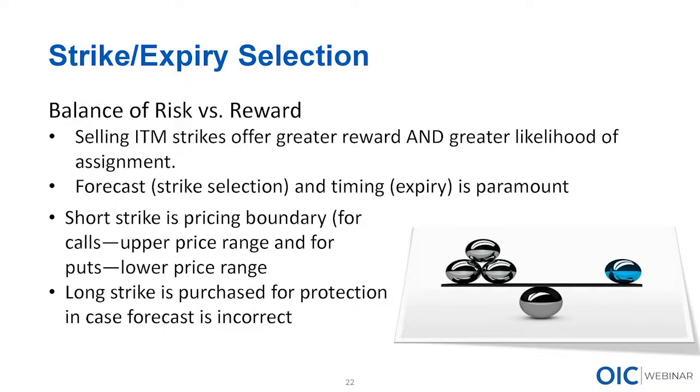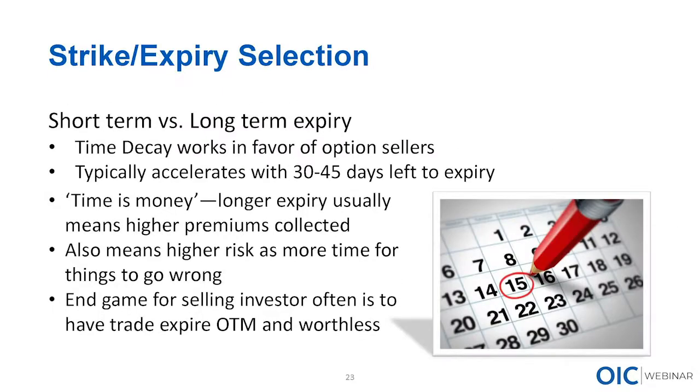And I certainly understand that I'm not giving concrete examples. There's no formula that I'm giving in terms of, sell something 5% out of the money and buy something 10% out of the money. You can certainly do that, but that one-size-fits-all when it comes to option trading simply doesn't exist. So strike selection is going to be a balance of risk versus reward. Whereas expiry, in a sense, is the same thing.